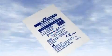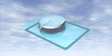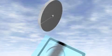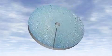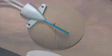Remove BIOPATCH protective disc from the sterile package using aseptic technique. Note that there are two distinct sides to the BIOPATCH disc, a blue side which always faces up away from the skin, and a smooth white foam side which must always be in direct contact with the skin surface. An easy way to remember this is blue side to the sky.